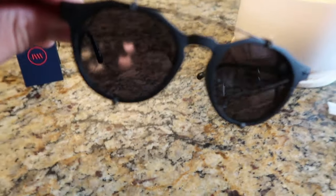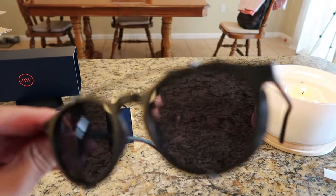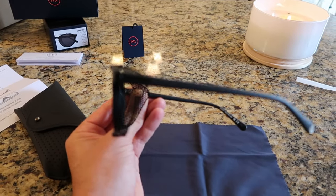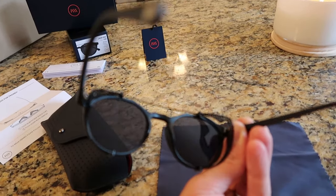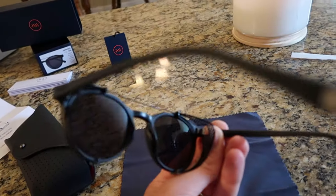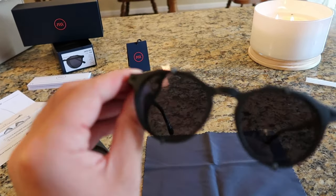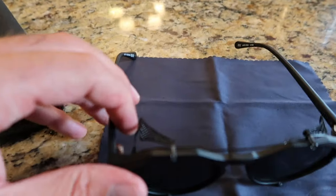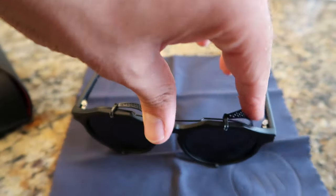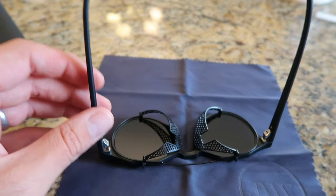So, getting a little bit of a closer look here. They have a little bit of a gothic vibe to them. I like them a lot. I think they're really, really cool. And again, if you have them in your hand, they don't feel flimsy at all. They feel substantial in your hand. Whenever I pick up a pair of sunglasses, I don't want them to be heavy, but you assume that nice material is going to have some weight to it, right? You don't want it to be flimsy, because then they're just going to fall apart. If they get twisted or turned or thrown somewhere, bang, they're broken.